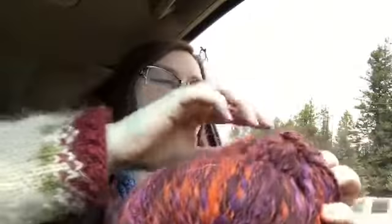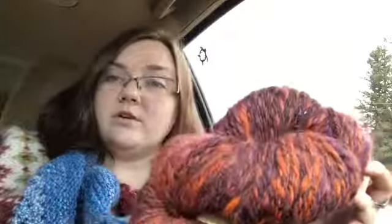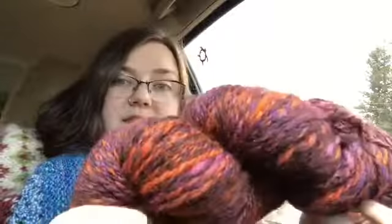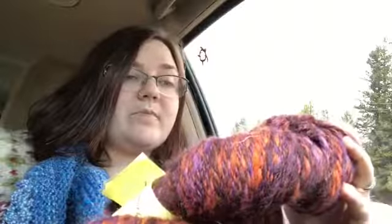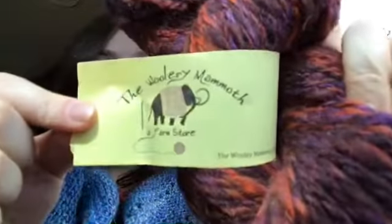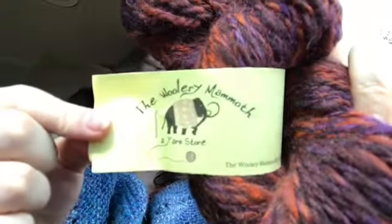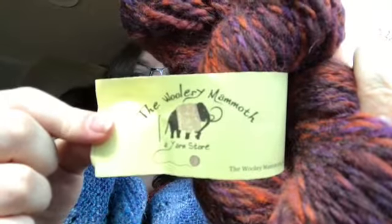I also have stuff from her in a couple different colors that I bought selfishly for myself as a birthday present, thinking I would make myself a shrug, and either a couple shorter shrugs or a big shrug and stripe the two. So knitting Gwen's shrug will help me decide if I want to do something similar with mine or something different. But there it is, and this is our shop logo. I don't know if that's in focus or not, but there we are, the woolly mammoth.